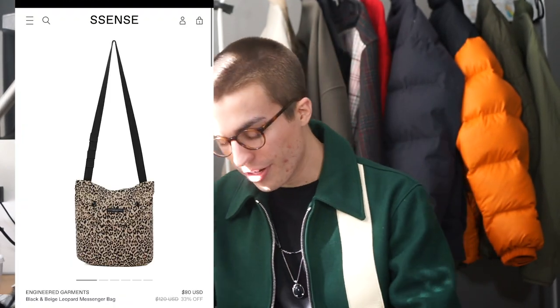If you're trying to go to the coffee shop and swoon all the people that are there, wear this beanie. This beanie, a nice little wool jacket, and a novel, maybe some glasses. You got it. Anyways, let's move on. We have this bag from Engineered Garments.